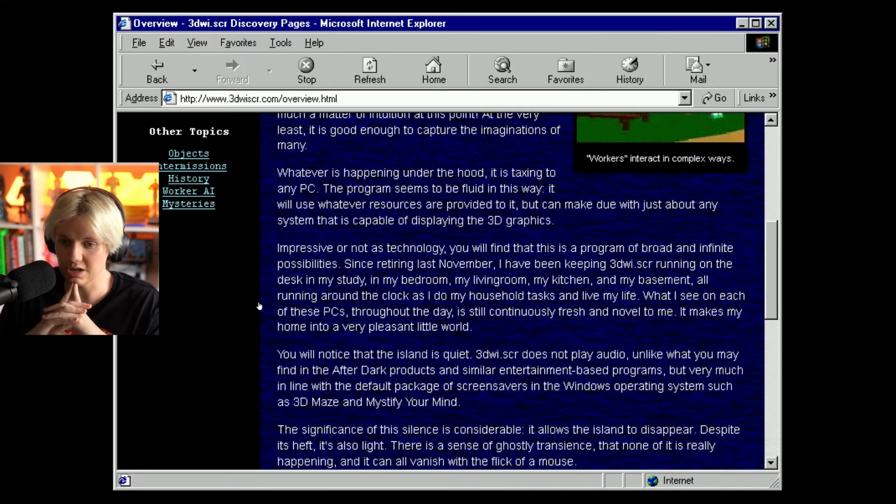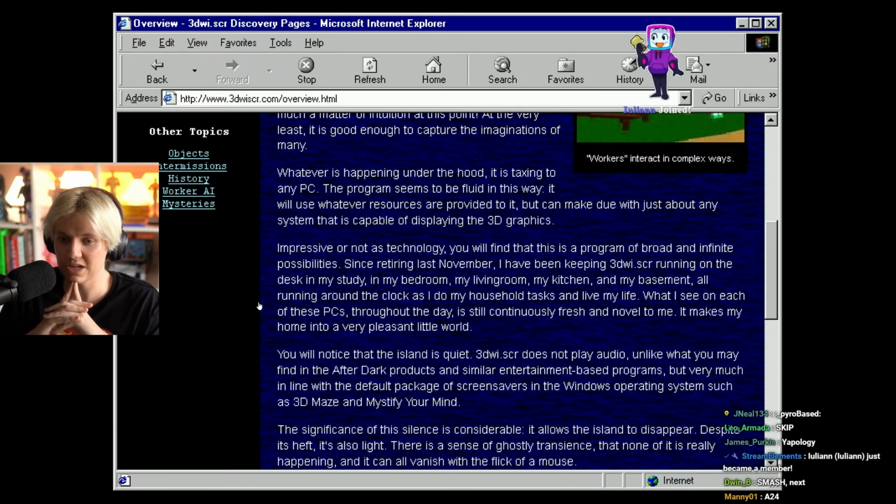You will notice the island is quiet. 3DWI does not play audio, unlike what you may find in After Dark products and similar entertainment-based programs, but very much in line with the default package of screensavers in the Windows operating system, much like 3D Maze and Mystify Your Mind.